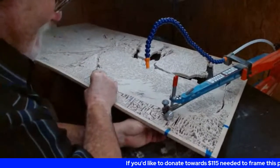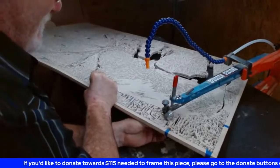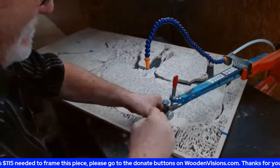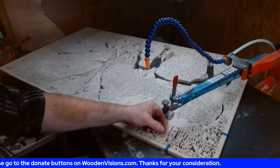Dang it! I keep going through the area I've already cut, trying to find these stupid little cluster pilot holes over here. So we need to get you a needle and thread. No, just patience, or smaller pieces.